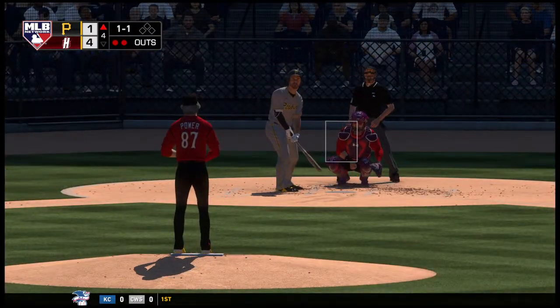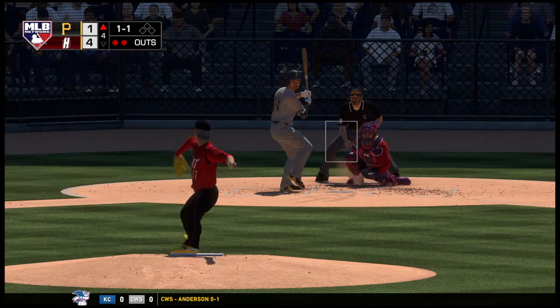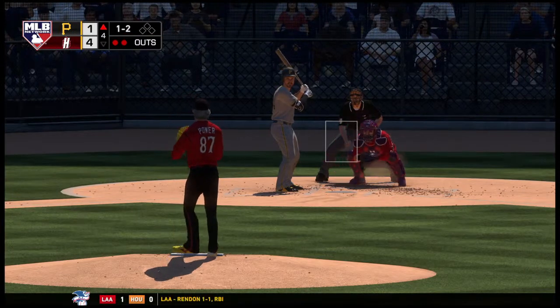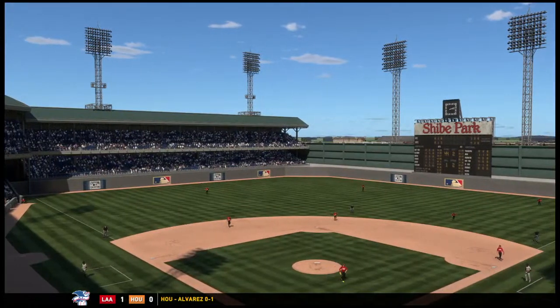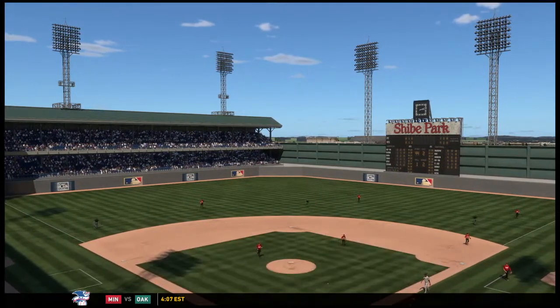So he gets him swinging on a pitcher's pitch. Gregory Polanco is sent packing for the second out of the inning. 1-2 as the changeup had him out in front there. And he got another one here. He strikes out the side. He set down 5 in a row via the punch out, and the inning is over.